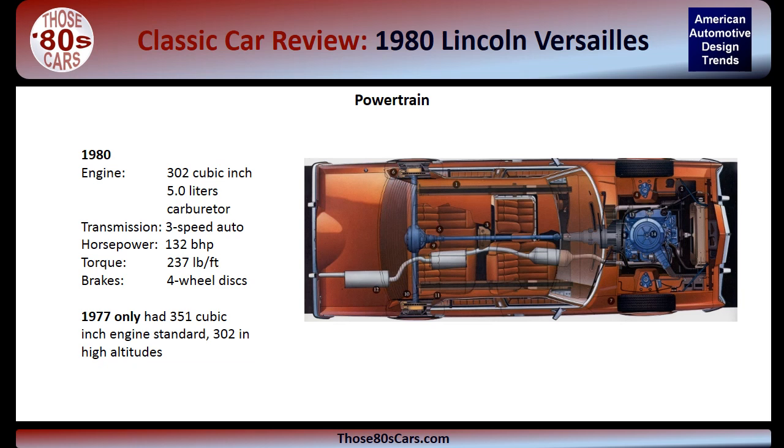First-year buyers in 1977 received the larger 351 cubic inch engine. High-altitude buyers got the 302. There was a single powertrain combination for 78 through 80. Power supplied then by a 302 5-liter engine mated to Ford's 3-speed select shift transmission, producing 132 horsepower with a torque rating of 237. A fairly rare feature for the period was the 4-wheel disc brakes found and coveted on the Versailles. Few cars at any price offer this feature, and it was standard on the Versailles.